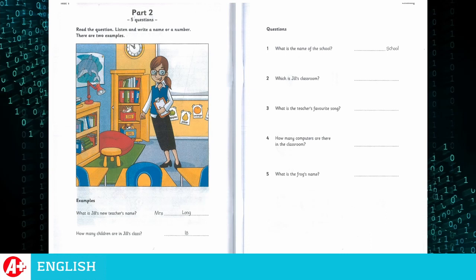Three. Our new teacher likes singing. She plays the piano too. Wow. What's her favorite song? She loves the song Ask. Is that A-S-K? Yes. Ask. It's a song about questions. 4. We've got some computers in our classroom. How many computers are there in your classroom? There are 4. 4? Yes. We really like them. Five. We have a pet in our classroom. A frog. Really? What's its name? Its name is Jump. J-U-M-P. Jump. That's a very good name for a frog. That is the end of part 2.